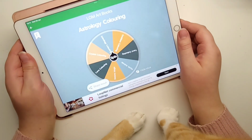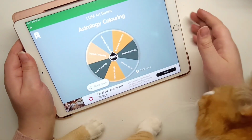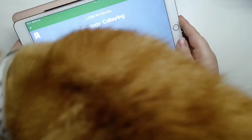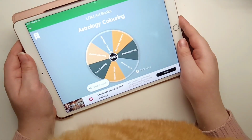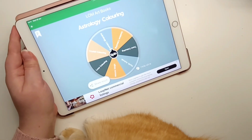Astrology Colouring. This is by Anna Jaren. Absolutely gorgeous book. I've only done 1 page in it so far. So let's grab that. Yep, shall we? And see what catches my eye. Stop touching my camera.